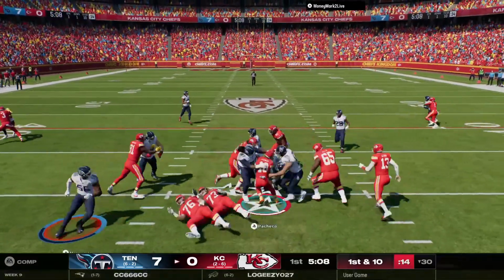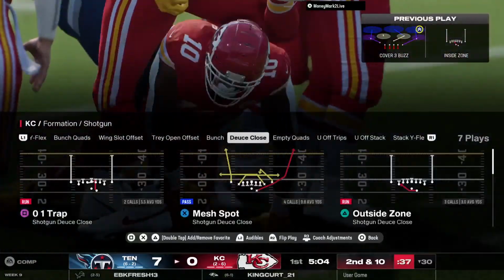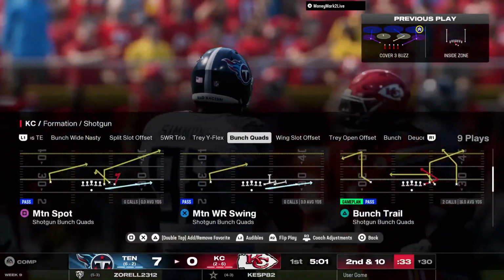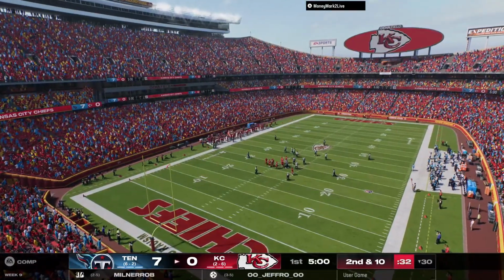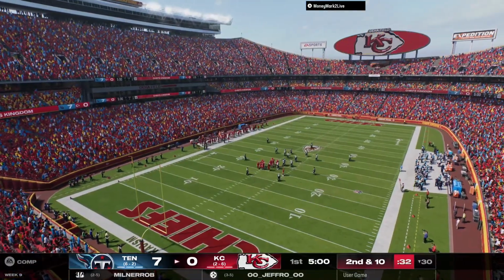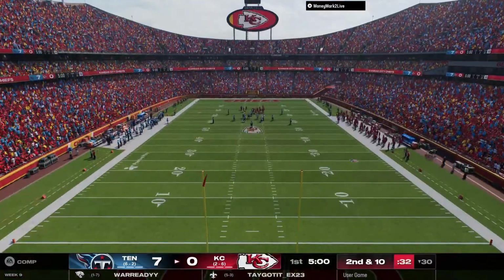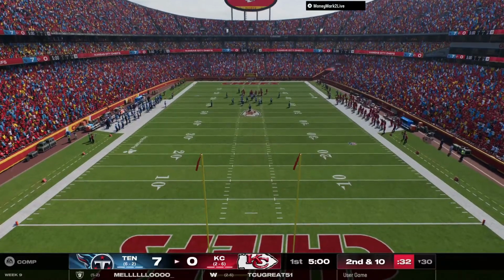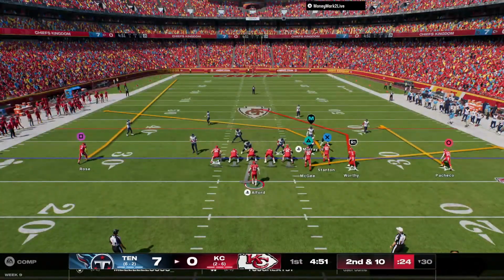Now the first carry for the Rutgers Scarlet Knight, Isaiah Pacheco, and nothing on that one, back to the line of scrimmage, and that is it. Coming off that edge, Mike, you have to quickly determine, is this a pass or is it a run? And once he realized it was a run, he's able to shed his blocker, make the play, no gain. We'll try again. It's second and 10.